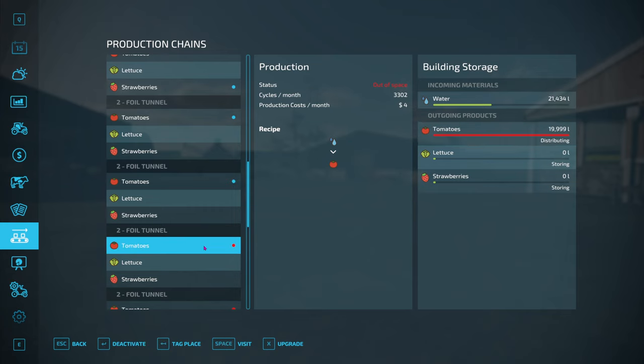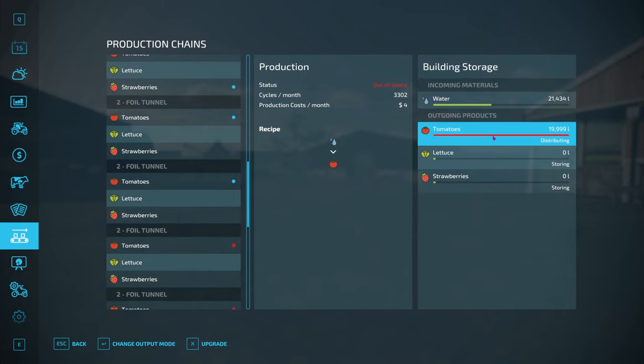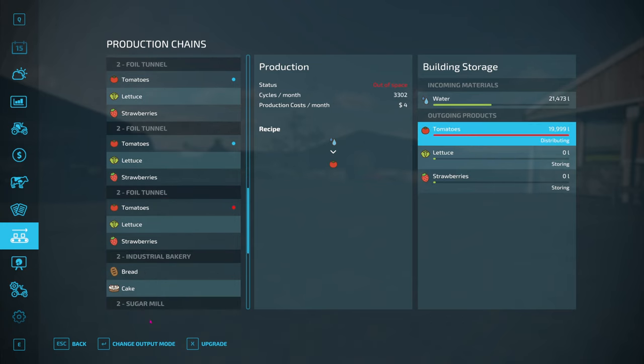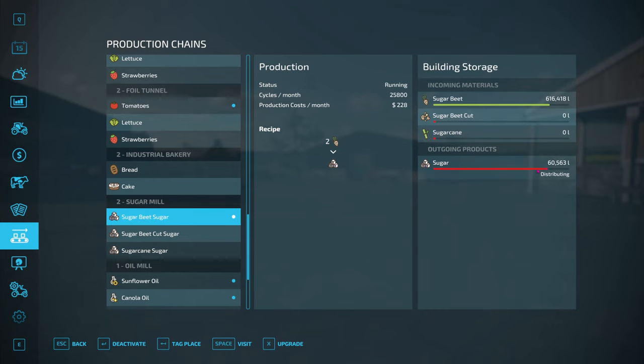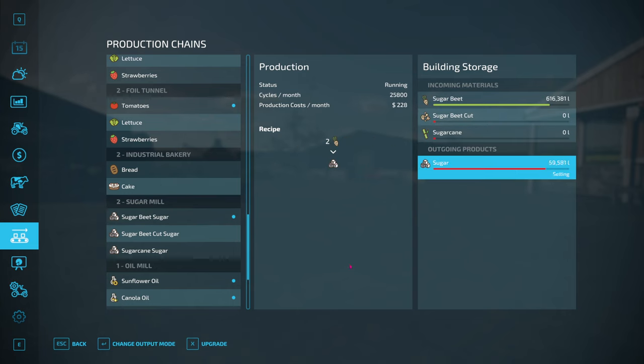Probably just wait until the hour to do that, but looks like we've not got the automatic watering on, so I'm gonna have to go over and water them soon. I mean, it's lasted a long time. So that is on distributing as well. So we have to let that pop one out and then set it to selling. And it's all good. Same again here for the tomatoes. Our bread is automatically selling, so that's okay. Our sugar is being distributed, and that should only be coming here. So, set that to selling.